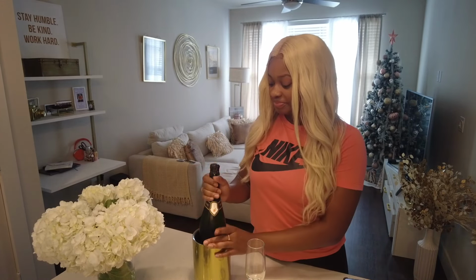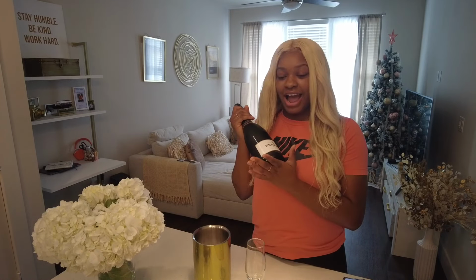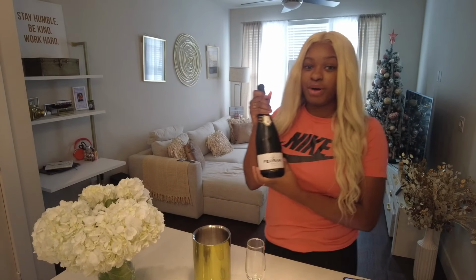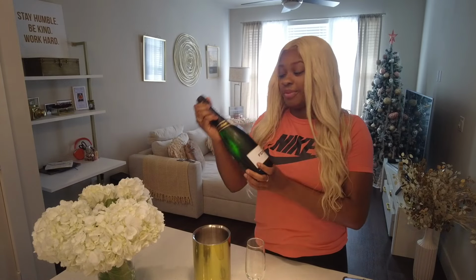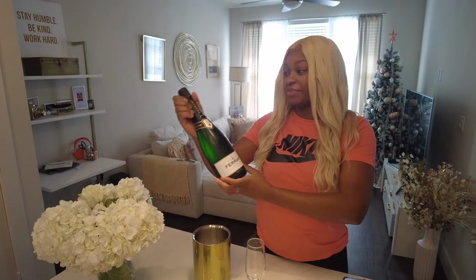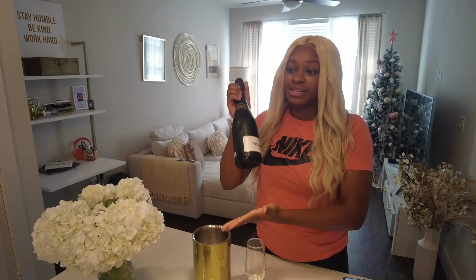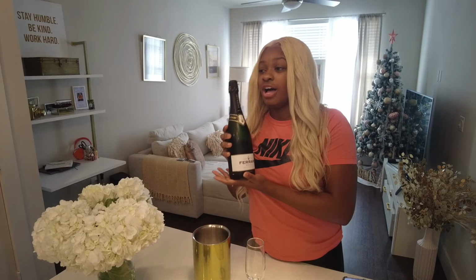So, glass to myself. I gotta pop the bottle for myself. I was saving this bottle. This is like a $200 bottle. It's by Ferrari. I got this from when I worked at F1 and they was giving them out. But I gotta pop this for myself because, bitch, you deserve it. I deserve a congratulations motherfucking lations.